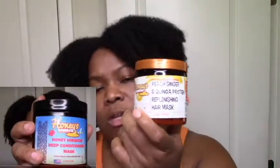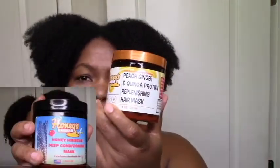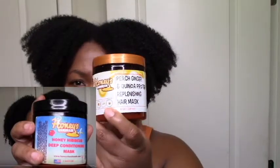The only thing I would say about this is I wish it had a little more slip. The slip was okay for already detangled hair, but it wasn't anything I would detangle with. And of course, you can always wish that it went further. So those are the only downsides I would say about this. I think I prefer the other deep conditioner I tried from her, which I may link because I think it's in my previous stash video.